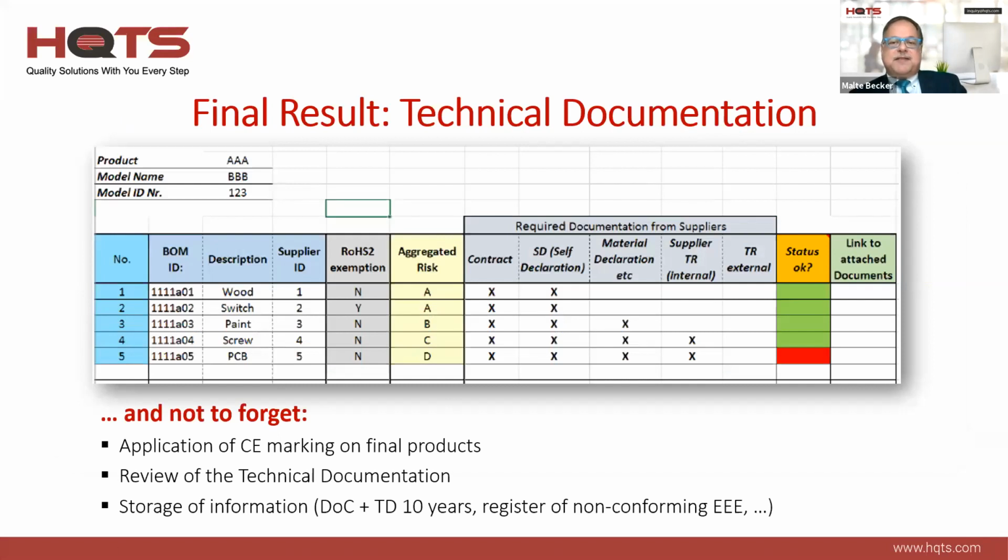This means this matrix or this table could condense all the information you will have to provide at the end of the day. So we are talking here about the bill of material, which is describing the individual components of the part or of the equipment we are talking about. We will have to know this, it is essential in order for testing whether an exemption applies on certain substances or not.